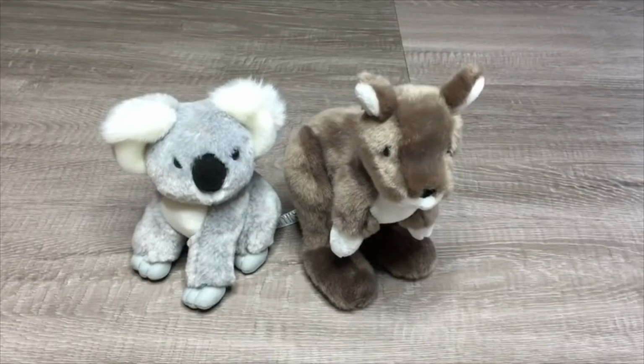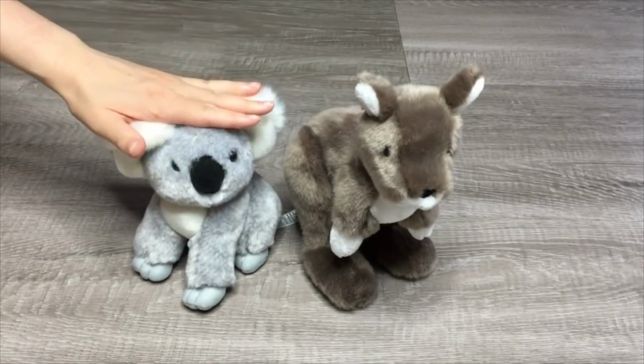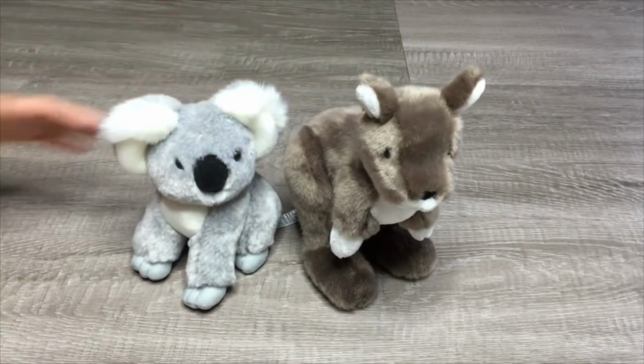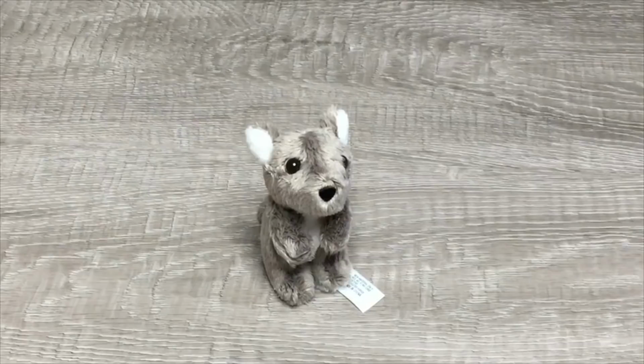And here we have a comparison in sizing of the kangaroo and the koala, and I'd say the koala is a lot smaller than the kangaroo itself, but both animals are quite large compared to the normal American Girl pets like the dogs or cats. And here we have the Joey.